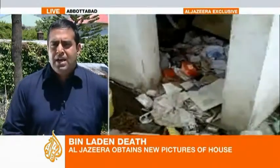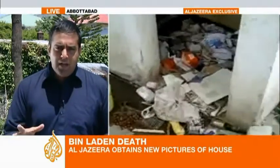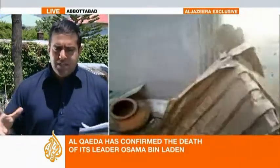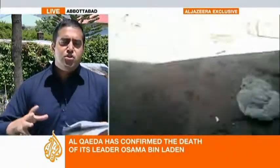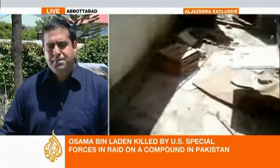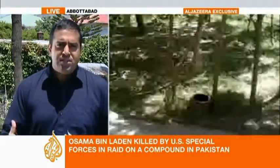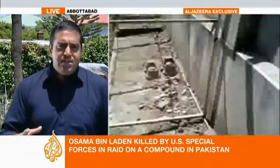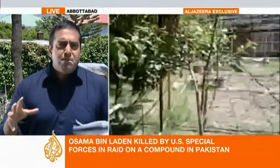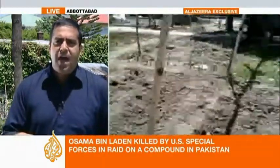Now, some of the shots show some blood, but really what this video gives us a sense of is what this compound was like. There are a lot of exteriors in this video. You can basically see within the compound. So you see a garden, where they grew vegetables, where they kept animals, giving you a really clear sense of how they could be relatively self-sustainable, those that lived in this house. And then you get a bit of a tour of the inside of the house.